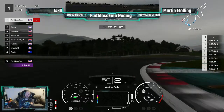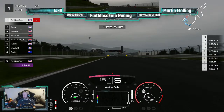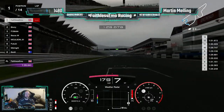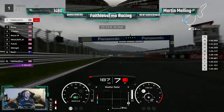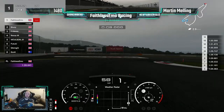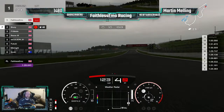Choice. What are we gonna do? Do we take another set of softs in the hope that the rain comes this way eventually? Or do we just switch it, hope it stays a dry race and take our second compound? I just don't know what to do.